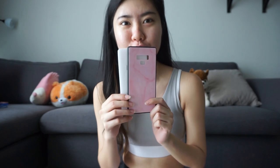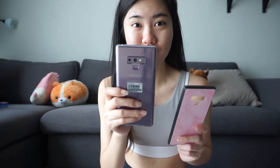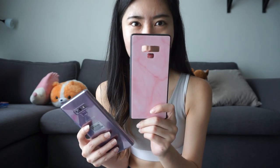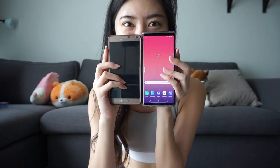This is the phone cover that I got from China. I'm not sure if I'm gonna use it, because the transparent one is actually quite good, you can see the color here. But I bought the pink marble one. My new phone is Note 4.